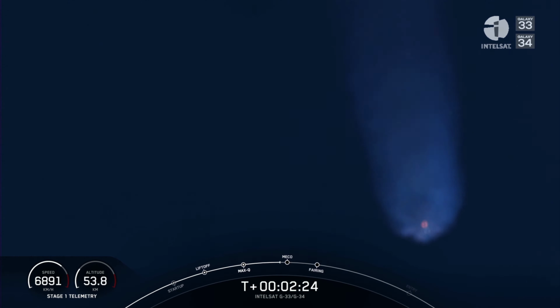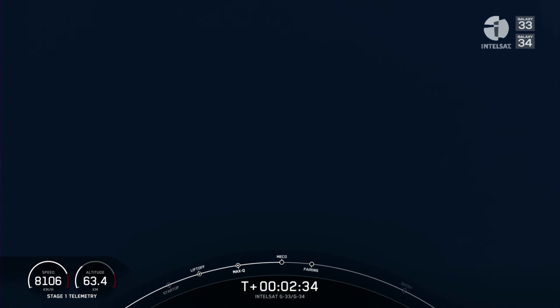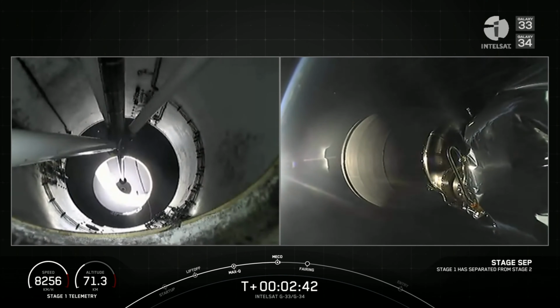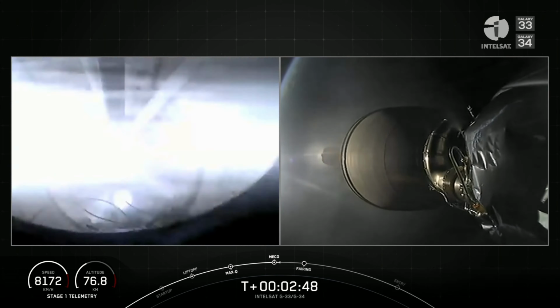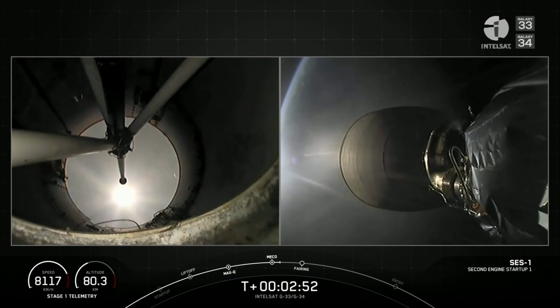Great shots from the ground. You can see as the atmosphere is getting less dense, the plume expanding behind the rocket. MECO. Stage separation confirmed. And second stage ignition. There we go, those 3 events back to back.